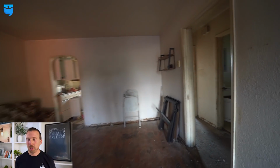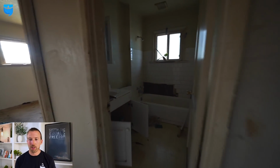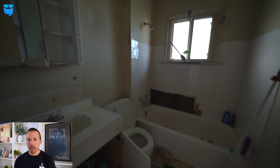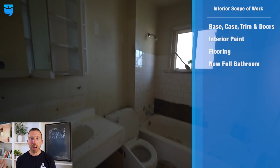Now, sure enough, you can see the floor plan, there's the bathroom. It's your traditional kind of layout in this house that we see here all the time in Tacoma. The bathroom itself totally needs to be gutted out. There's no way we're saving this thing. So that's a full brand new bathroom.